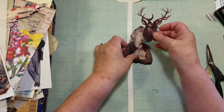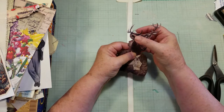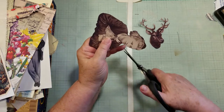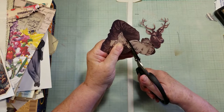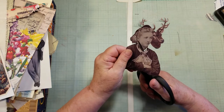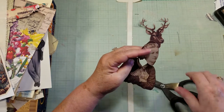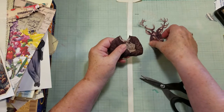Okay, so if we replace this wonderful lady with this deer head, let's see what happens. As I was cutting out the deer head, I was remembering the first time I found an antler, and I'm gonna save her, not gonna throw her away.